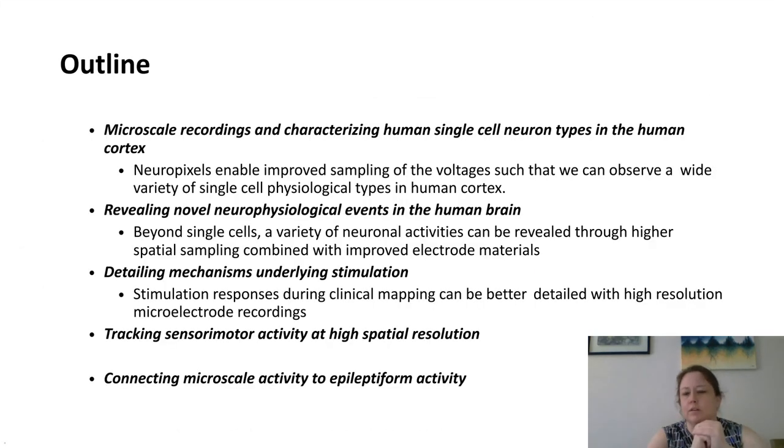So this already starts to reveal an aspect of something that's close to mechanism that we otherwise would not be able to have without these microelectrodes, regarding how stimulation affects the human brain, especially in this clinical domain. Of course, there are other functions and aspects of behavior that are really important to understand, which is also tracking, in this instance, sensorimotor activity at high spatial resolution.